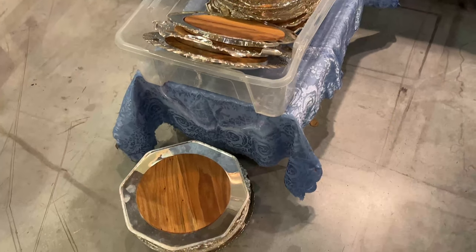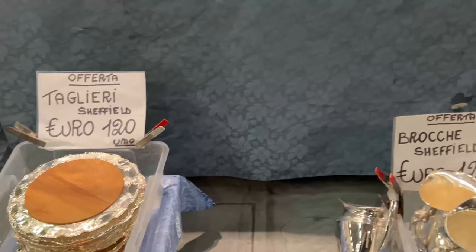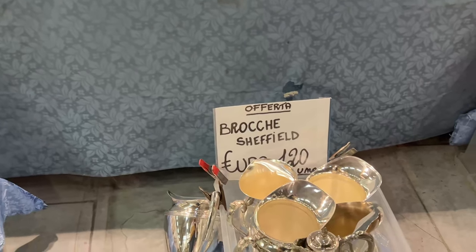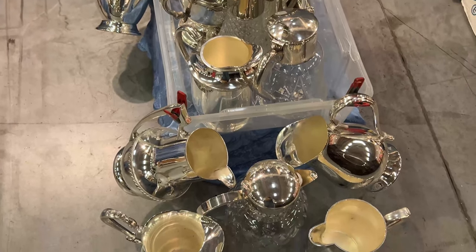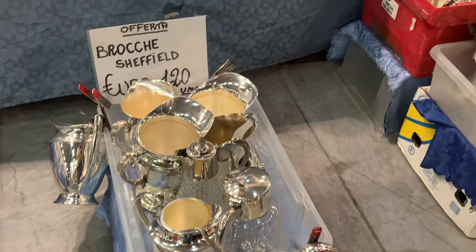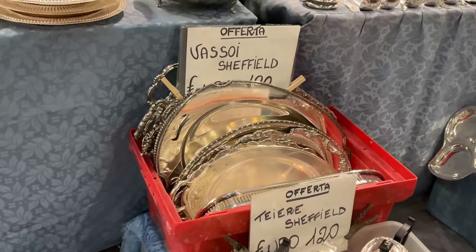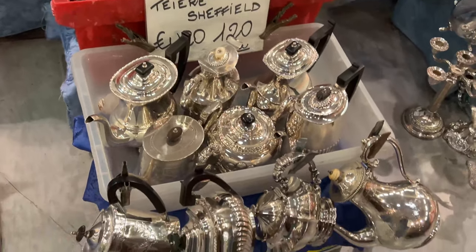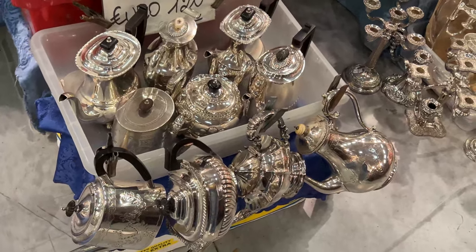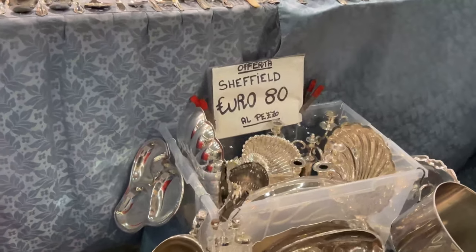Taglieri are cutting boards. Tagliare is the verb to cut. 120. These broche are carafes, basically, and they are 120. The tiere are teapots and vassoi are trays. All 120. Everything here is 80.